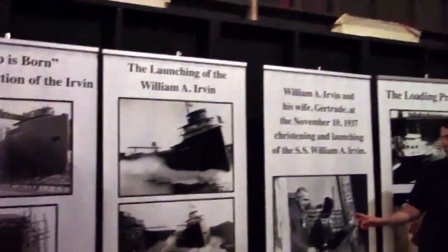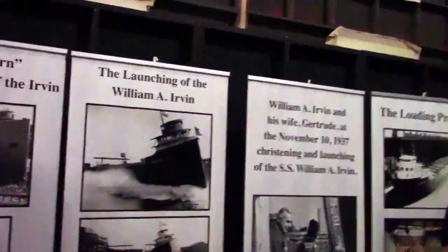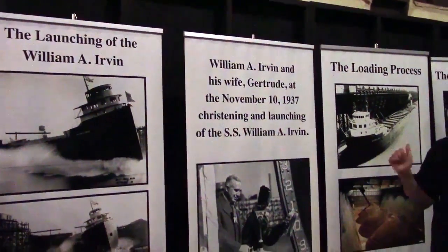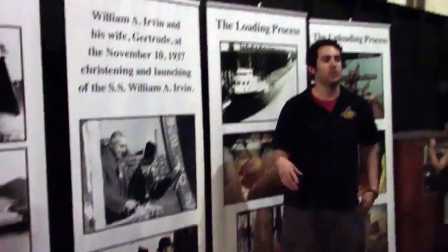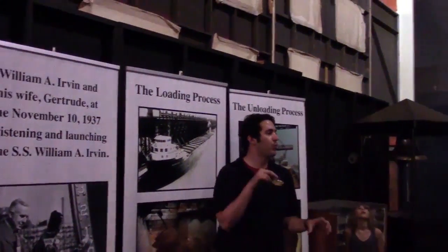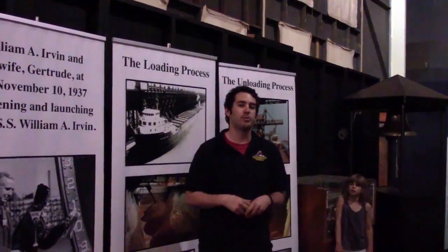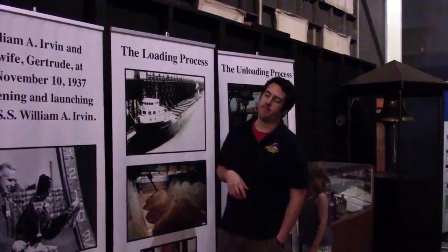A funny story about this bottle, Miss Gertrude that she carried. People were afraid that she wasn't ever going to be able to break this, because she was quite a frail, small little lady. So they actually had the champagne bottle pre-drilled and pre-cracked the night before, to be sure it would break. And it's bad luck if this doesn't break on the first try.